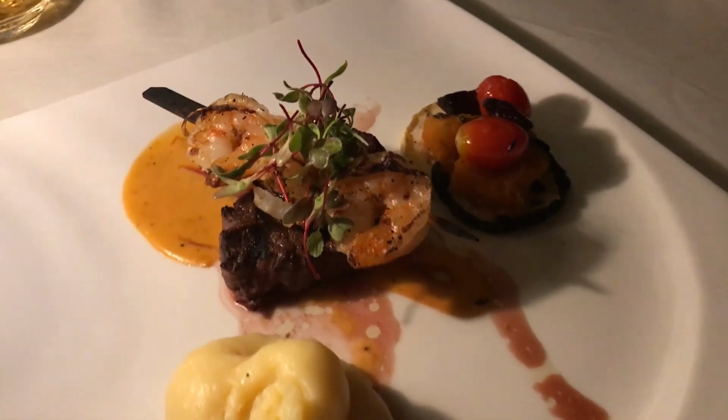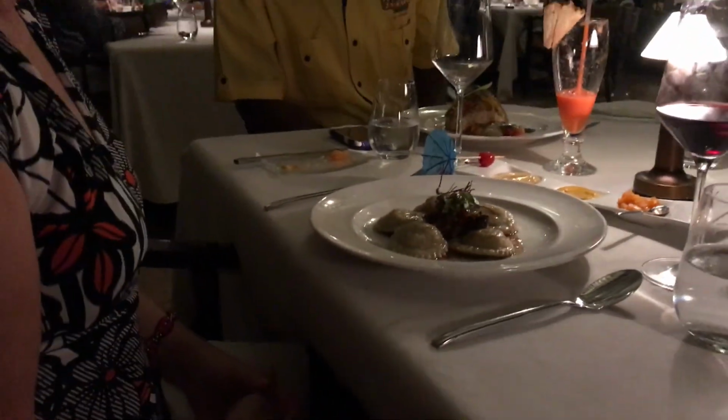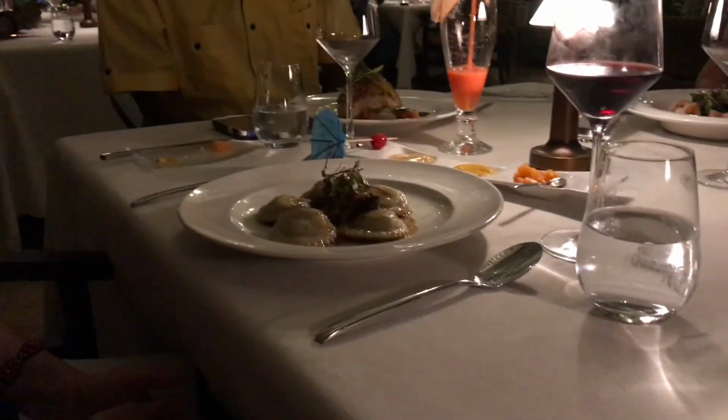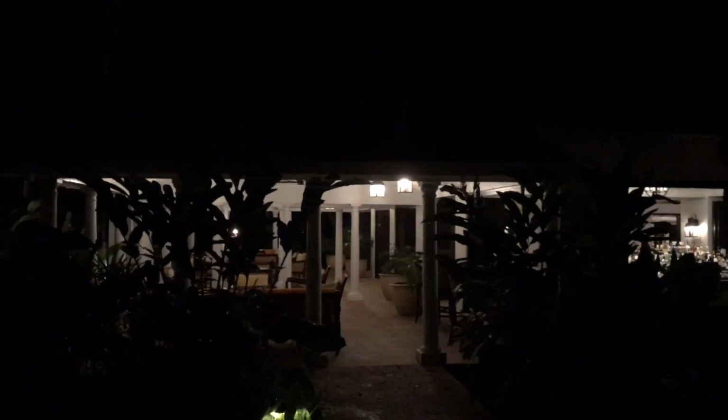How's your wine? So great. Oh, good. From California. Surf and turf. What did you get? I got the ravioli, oxtail ravioli. Oh, I'm going to have some. Okay, yeah, we're sharing. Devour. Bye, Sugar Mill.